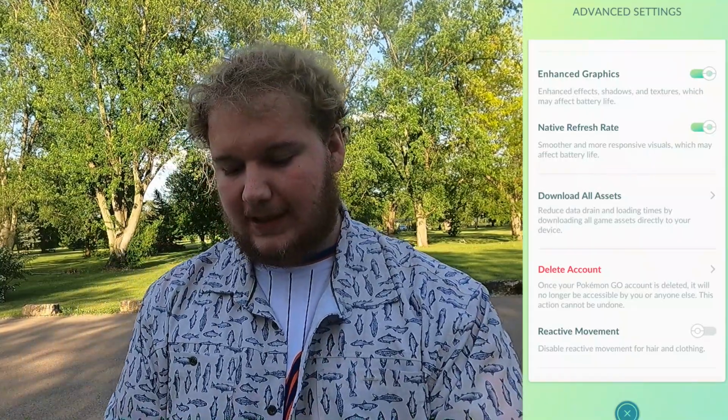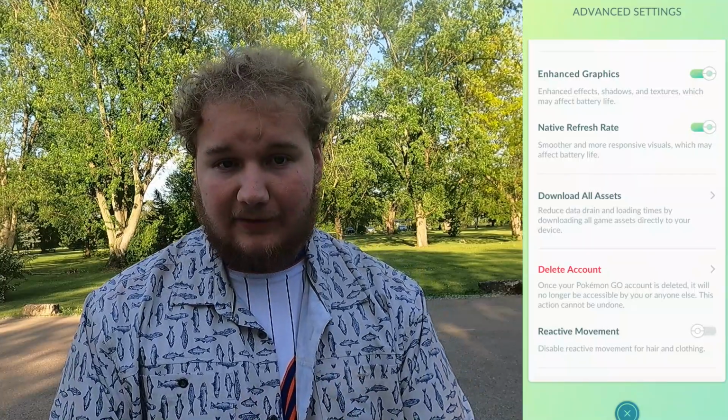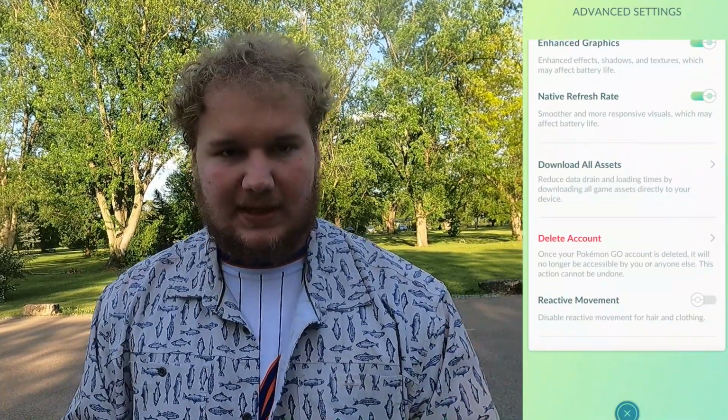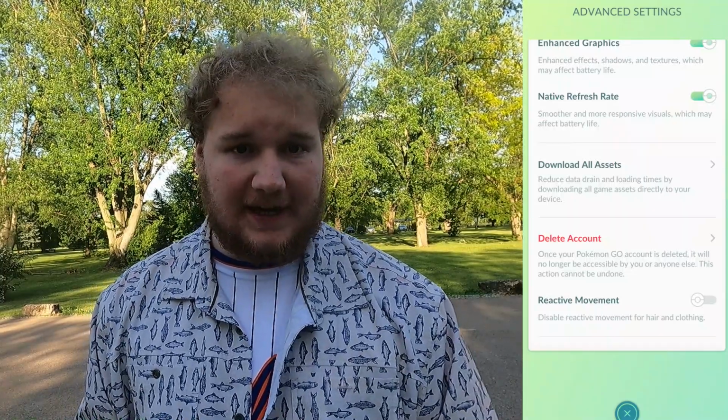Then right underneath the delete your account, don't delete your account. Turn off reactive movement. It should already be off unless you turned it on, but that's just for clothes and hair and stuff. It just slows down your game. I would not recommend having this on. The next thing that we're going to be talking about is getting yourself ready.